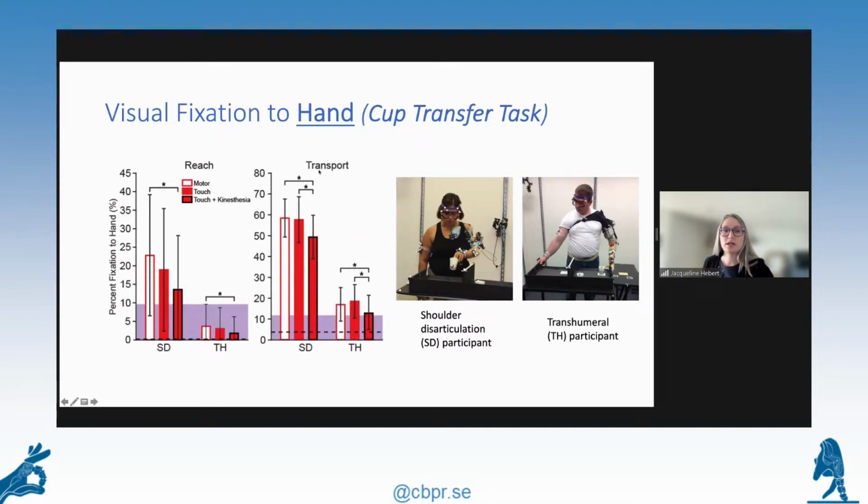And then when you look at transport, you see even more substantially that there was significantly less visual fixation to the hand during that transport condition when the participant was provided with kinesthesia and touch, compared to touch alone and compared to the motor condition. And a similar significance was seen in the transhumeral participant.